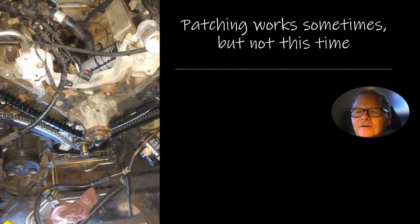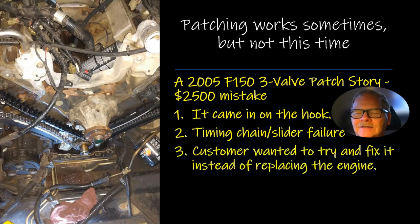Well, we had another similar situation that wasn't electronics related. This 2005 F-150 5.4 three-valve, it was a patch story, and it turned into a $2,500 mistake. The guy comes in on the hook, had a timing chain slider failure. You know, these sliders here that come apart and all. So they wanted to try to fix it instead of replacing the engine.